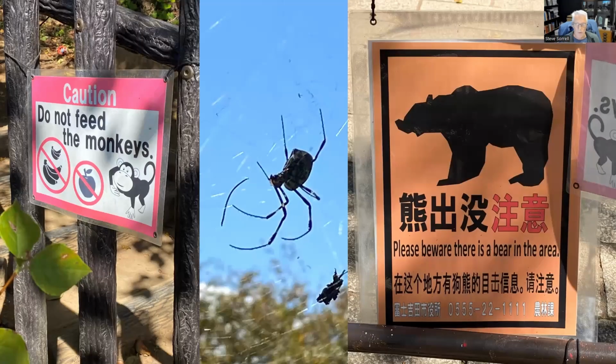There are a few different types of animals around. So there's bears, there's monkeys. We didn't see either of those. And there's some quite large spiders as well. Didn't actually walk through that web, but it wouldn't be hard to do it. Luckily, there were lots of other tourists, and somebody else would probably walk through it before you.